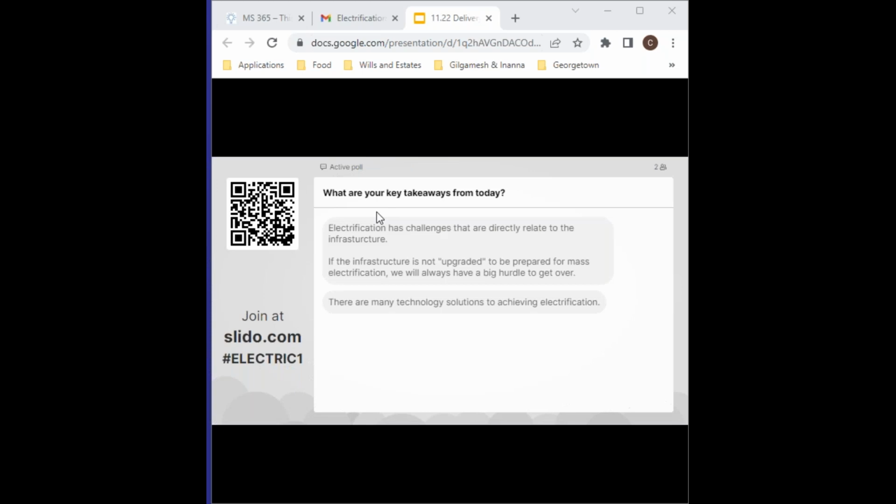So key takeaways from today. Electrification has challenges that directly relate to the infrastructure. If the infrastructure is not upgraded to be prepared for mass electrification, we will always have a big hurdle to get over. Right, so infrastructure upgrades are important, but I hope you can remember from what we've talked about today that there are a lot of things that individual consumers of electricity can do to help the grid maintain its stability, right? And a lot of it is just using more energy efficient technology. Right. And then someone else said that there are many technology solutions to achieving electrification. That's all correct.